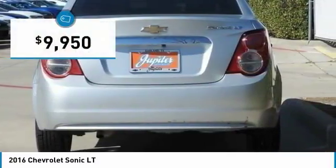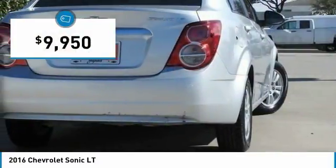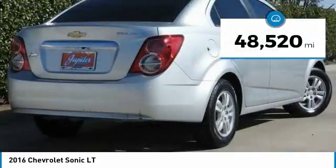Behind the wheel, and priced below $10,000. This vehicle has less than 50,000 miles.